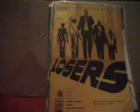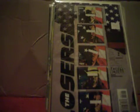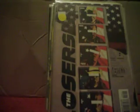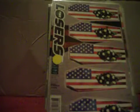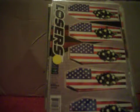Number 13. Number 14. 15. 16. Which I ended up getting 2 copies of that one. Number 17. 18. And number 19. They had a couple of Jonah Hex from Vertigo, so I picked those up.